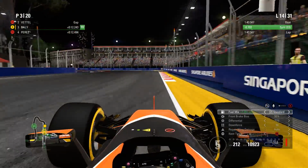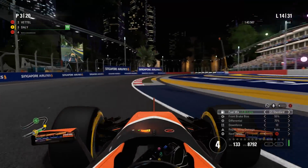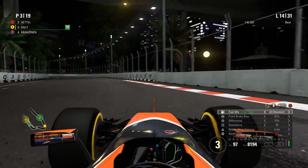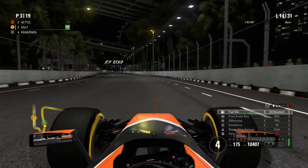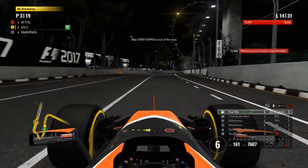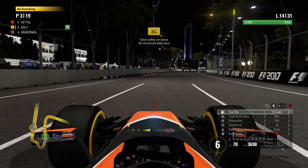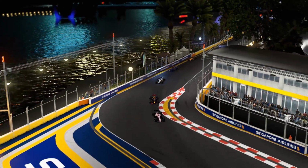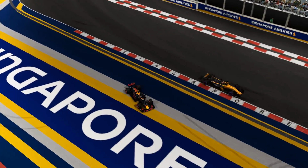Sergio Pérez has finally made his stop on lap 14, almost halfway through the race, and he is going to be taking his, I'm guessing, soft compound tyres? No, he's pitted onto the super soft tyres. But either way, safety car is out in the Singapore Grand Prix. Max Verstappen is out, and we'll get a replay of what happened to him. He is in a very long train here, so maybe he got caught up with someone. No, of course he didn't.